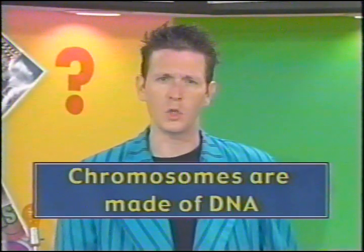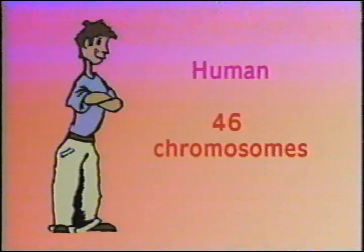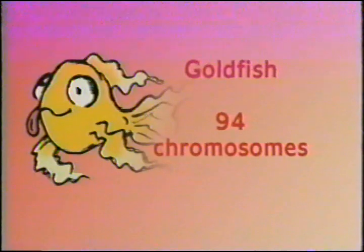DNA molecules join together to make up a complex strand called a chromosome. Now, somatic cells have a certain number of chromosomes inside their nuclei, depending on what organism it is. The number of chromosomes differ for each type of organism. Pea plants have 14, humans have 46, and goldfish have 94 chromosomes in each cell.